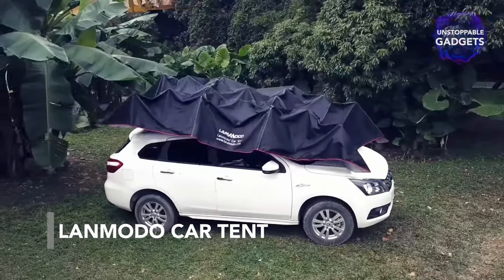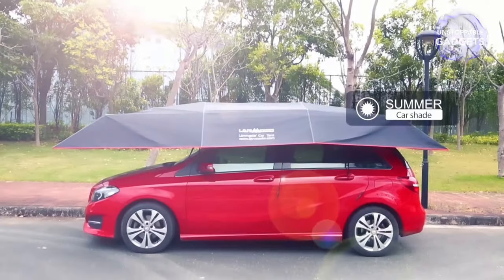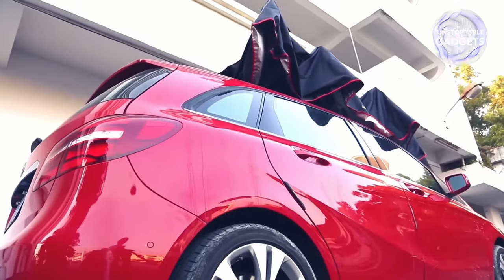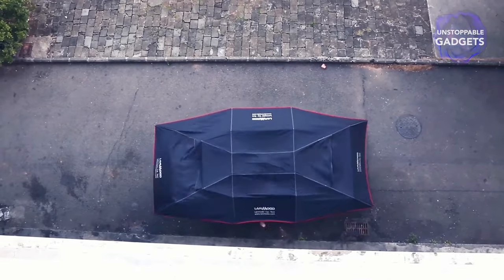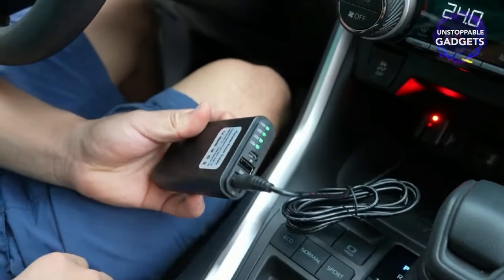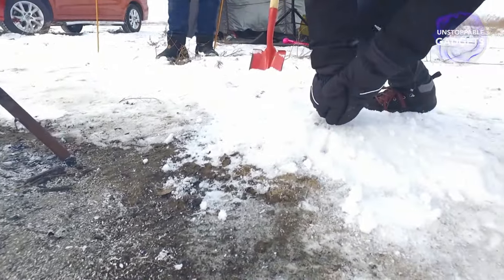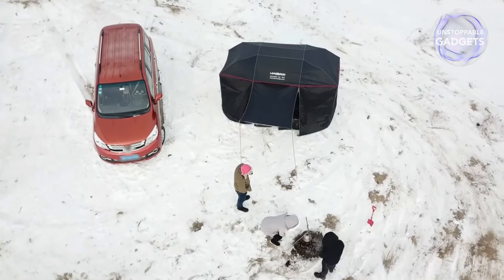Another nice gadget for your next outdoor car adventure is the Lanmodo Pro 4-season automatic car tent. Set it up in 30 seconds. Open or close it in 8 with the click of a button. The tent keeps your car safe from leaves, bird drops, snow as well as hail, and also helps to keep it cool on hot days. You can detach the battery to charge it easily or even use it to charge your phone. Adding side canopies transforms the Lanmodo Pro into a tent for up to 7 people. The price for this gadget starts at $400.